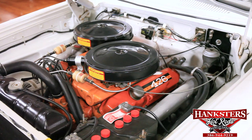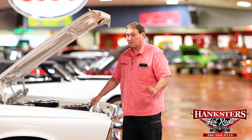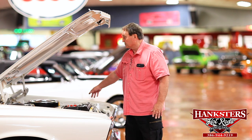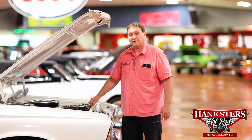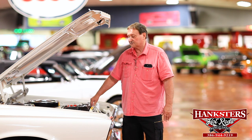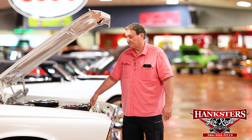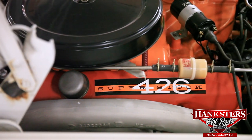All the ID numbers are on it everywhere. Everywhere in the body. Under a radiator core support, car's never been bumped. The trim tag in the back, on the trunk, it's everywhere. The car is just as nice a find as you'll ever come across. It's very, very rare that you find something this original and this documented.